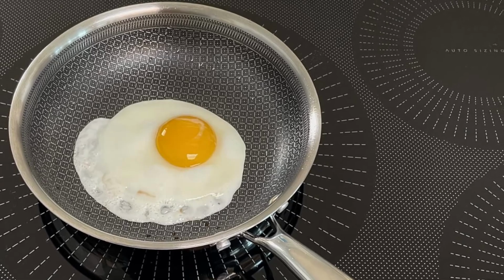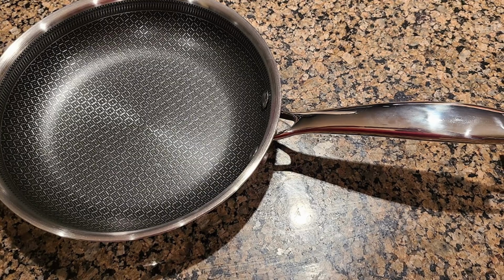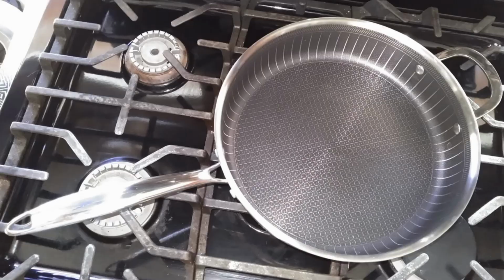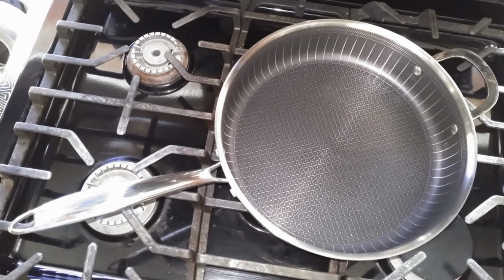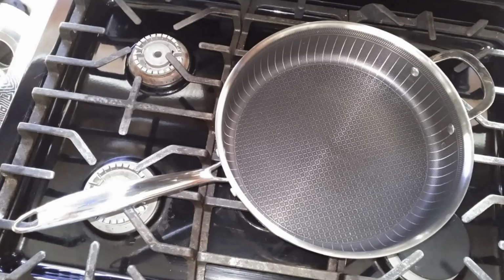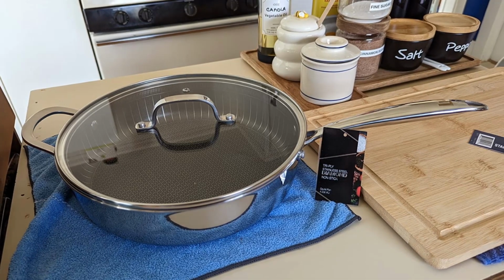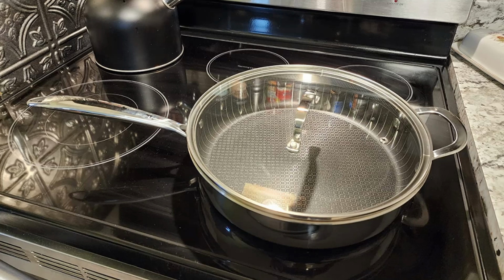Oven safe up to 500 degrees Fahrenheit. The Lexi Home Tri-ply frying pan is oven-safe up to 500 degrees Fahrenheit, allowing you to seamlessly transition from stovetop to oven for versatile cooking options. Whether you're searing meats, making a frittata, or finishing off a dish under the broiler, this pan has you covered.